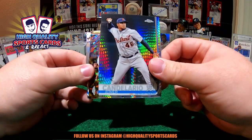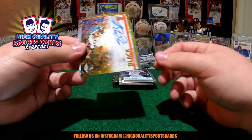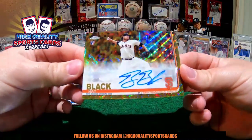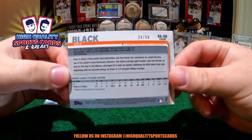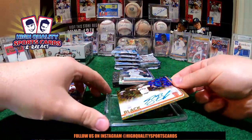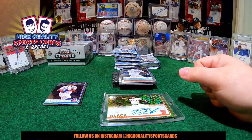We had this piece last night, but this one is wave. So San Francisco Giants, Ray Black, wave refractor auto gold. Nice. 24 out of 50. Nice one, nice, nice piece. Ray Black rookie card, gorgeous piece.